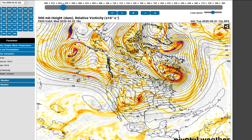Or it's moving up into Oklahoma and Kansas. There's that lift out ahead of it there. So upper level low, and looks like another little low out over Arizona. Still maintaining that split flow pattern.